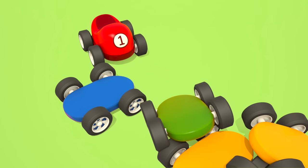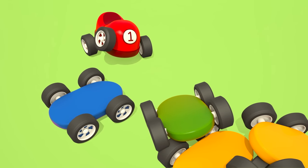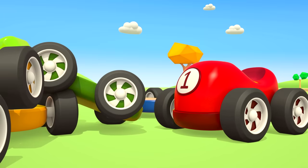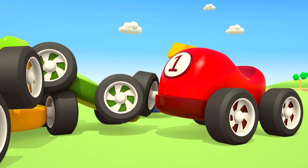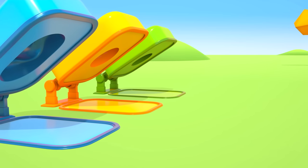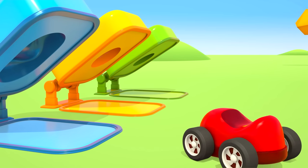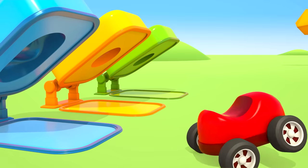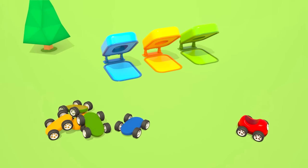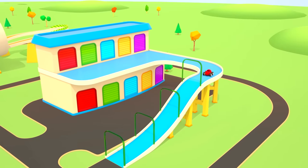What's that? It looks like the chassis of colorful cars. The wheels are in place. What's this? Molds. That means you can make a body. For this, we need plastic. Who will bring it?